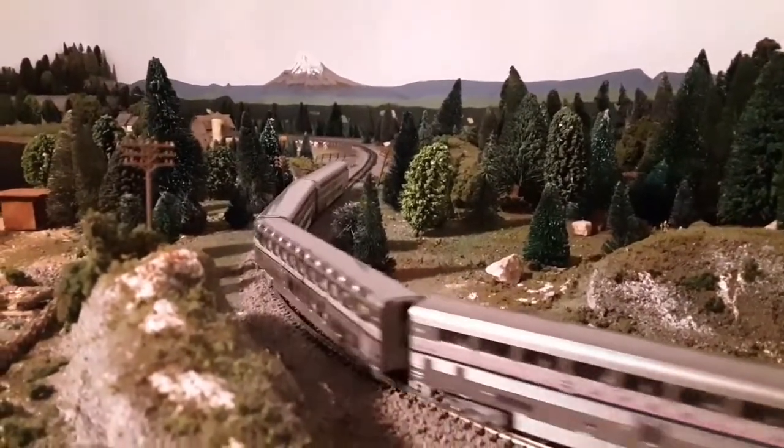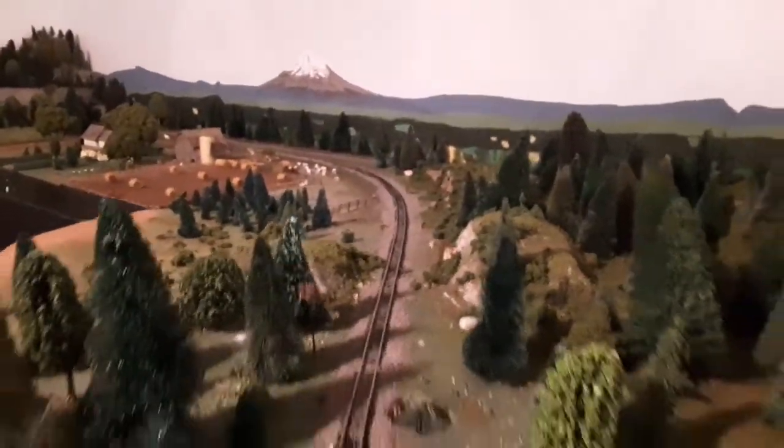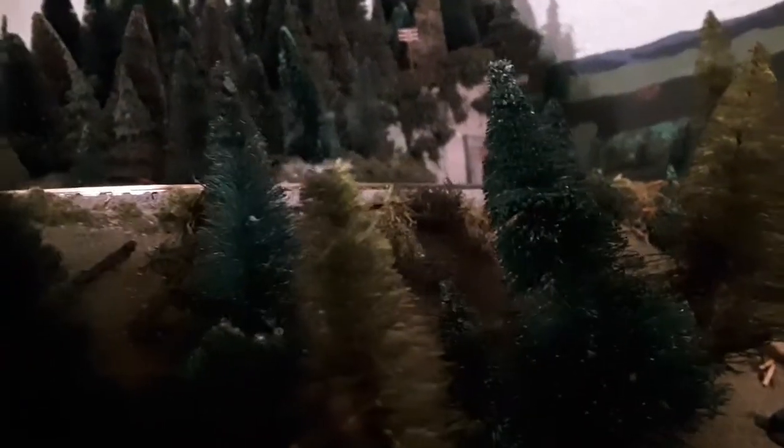Now the last time I made a layout tour, this was all still Kato Unitrack. I've gotten rid of almost all of it, except some of this area here. It's tunnel 3 or tunnel 4, whatever tunnel I decide it's going to be that day. But I made this little extension also, so it's neat to be able to shoot up and get the trains. Some paint on the wall, looks good. Mount Jefferson in the background. There's some graffiti on here from 1987.